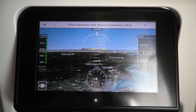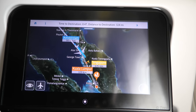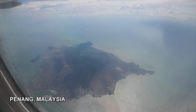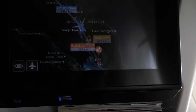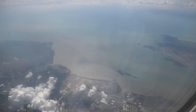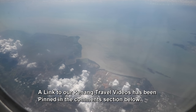This map view is actually the cockpit view. Quite an interesting way to look at the map. Not long to go now. Nice weather. Just coming over a big island here. I'm guessing it might be Penang. Not sure. According to the map, we're close to Georgetown. Maro and I both agree that was Penang we just passed by. Now we're coming over to the Malaysian mainland, we believe.